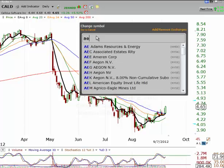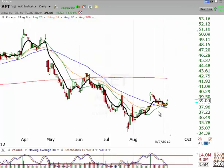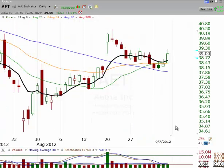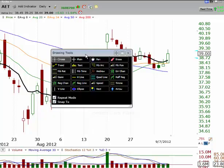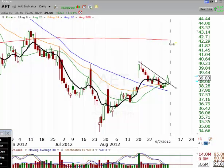Let's see, AET. There we go. AET. J-hook in the process. Nice little gap up Friday. Held up very well. Broke out of this trend line here. You can see, if we come over here and put a trend line, I'll say something like that right there, you can see that we've broken out of that. So this may start to move up a little bit. Nice rounded bottom breakout headed toward the 200-day moving average.